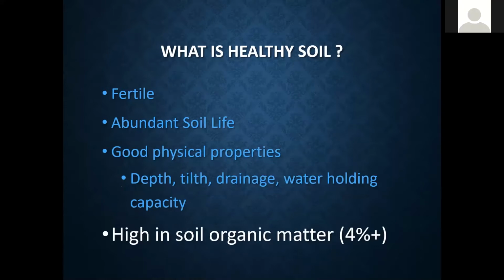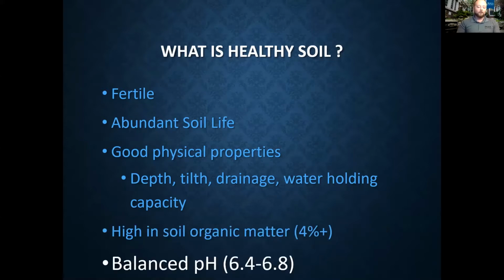And finally, a healthy soil is going to be high in organic matter. Organic matter is just dead things, leaves, wood, insects, whatever else that has broken down and become stable in the soil, right? Mark's going to talk a lot about organic matter tonight and how to improve it and why it's important, but it's definitely a component of healthy soil.